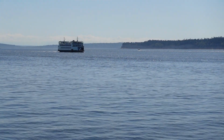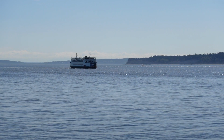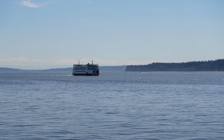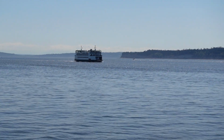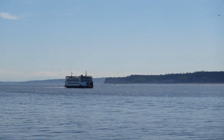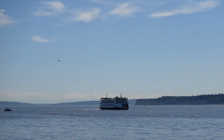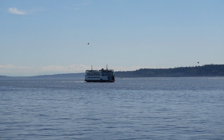So here is our ferry pulling in. The water is very calm. It's a little choppy further out, but I'm hoping for a nice smooth ride because I did not take any Dramamine. So we'll see. It's about a half an hour trip over to Whidbey Island. And then we will explore Fort Casey.